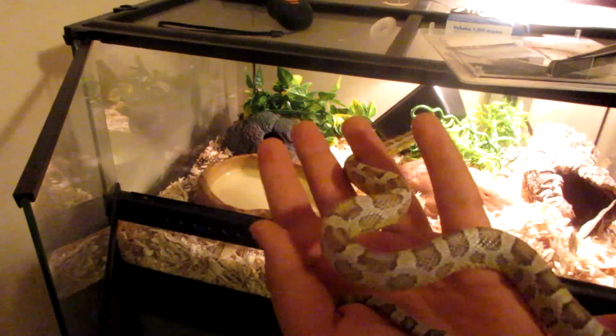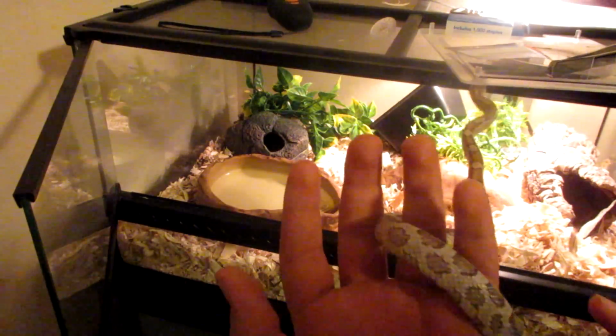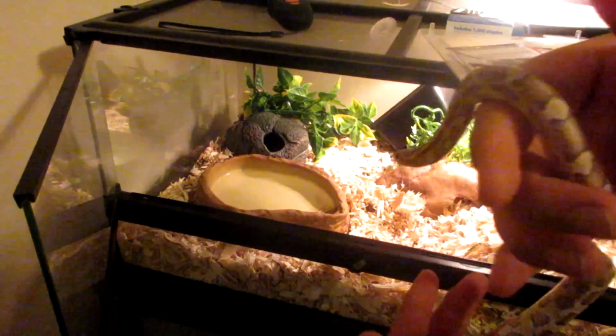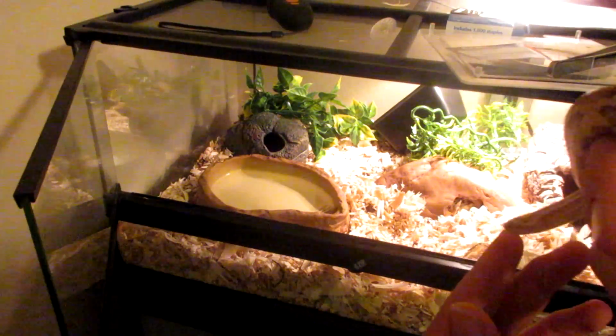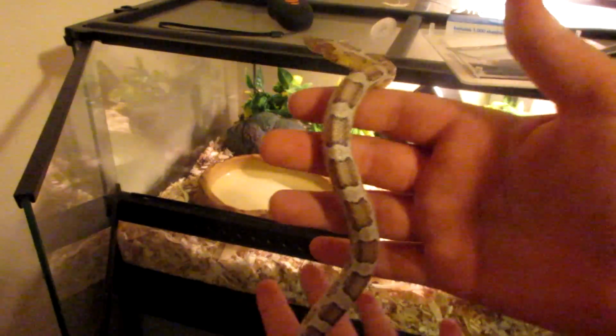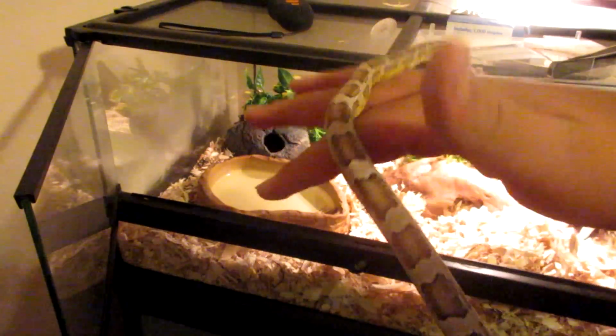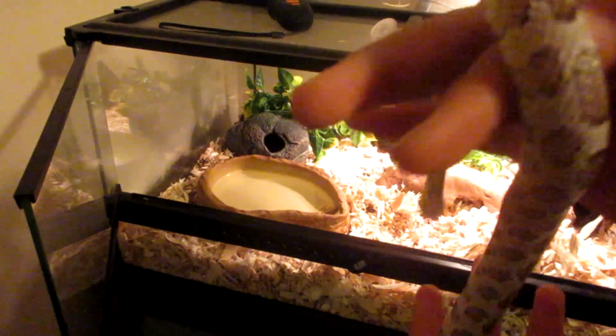It all depends on what type of person you are in the end, because some people have started out with Burmese pythons as their first pet. The reason I put a corn snake apart from another snake is because they stay pretty small in girth. They don't get that big. So that's the reason I would put it, and they're extremely docile.